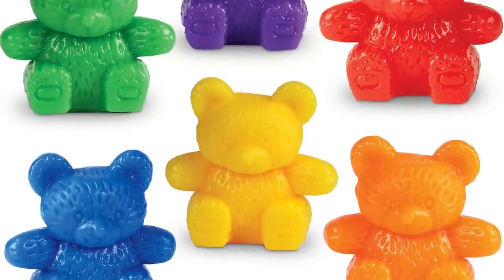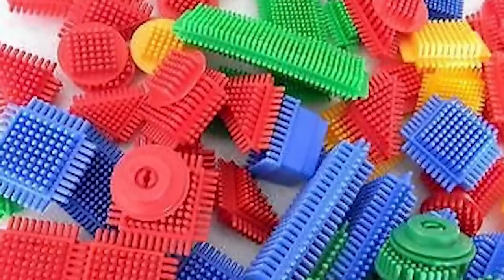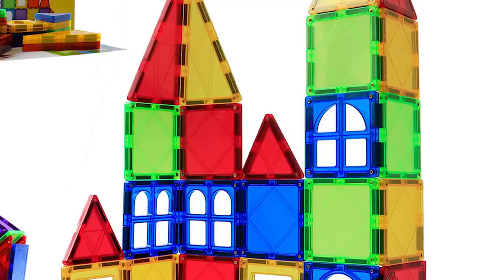There's also these teddy bears that you could find in a bucket. They came in a bunch of different colors. Also, especially these spiky building blocks. You could just connect them in a bunch of different ways. Same goes for these triangle magnetic building things. Kids would also have these things called silly bands.